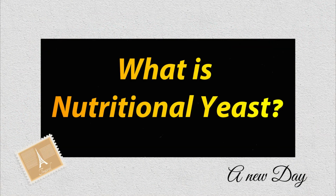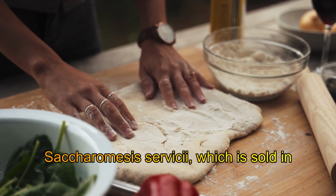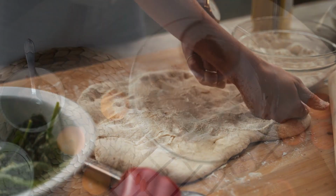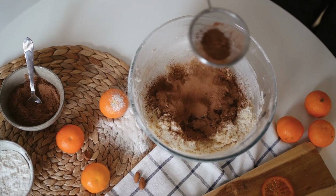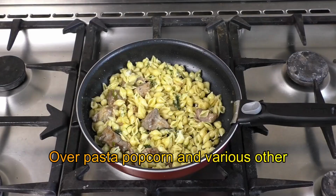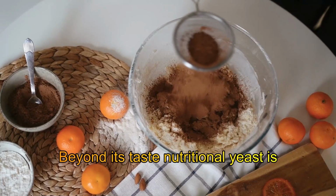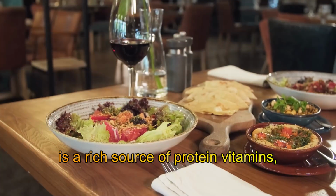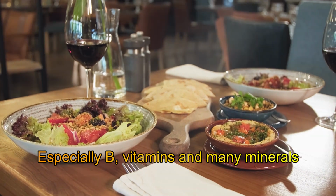What is nutritional yeast? Nutritional yeast is a deactivated yeast, often a strain of Saccharomyces cerevisiae, which is sold in the form of flakes or yellow powder. It's a popular ingredient in vegan cooking, thanks to its rich, umami flavor, which resembles cheese. This makes it a favorite for sprinkling over pasta, popcorn, and various other dishes. Beyond its taste, nutritional yeast is celebrated for its nutritional value, as it is a rich source of protein, vitamins, especially B vitamins, and many minerals.